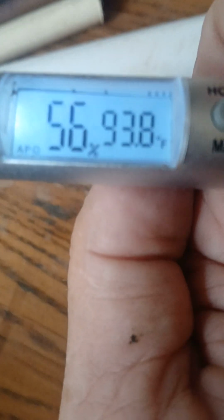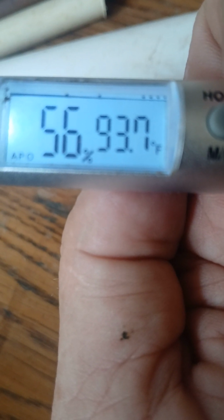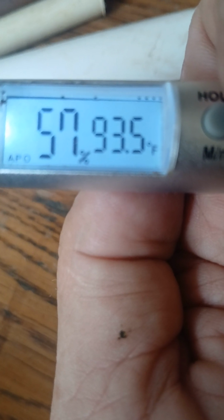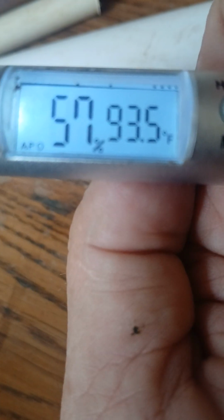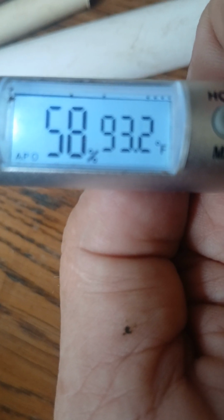Now, the longer one runs the HVAC system, hopefully the numbers on the temperature, the numbers to the right, the 93.5, will start to fall and come down the longer the HVAC system runs. Okay, but now here's the tip. To the left, I see it's 58% humidity.